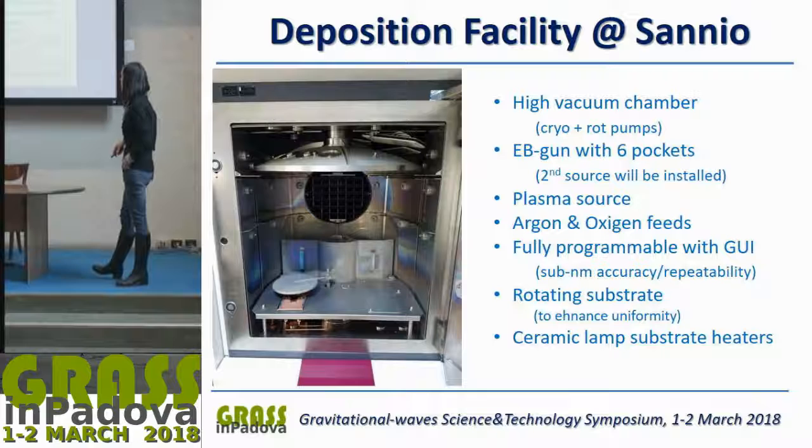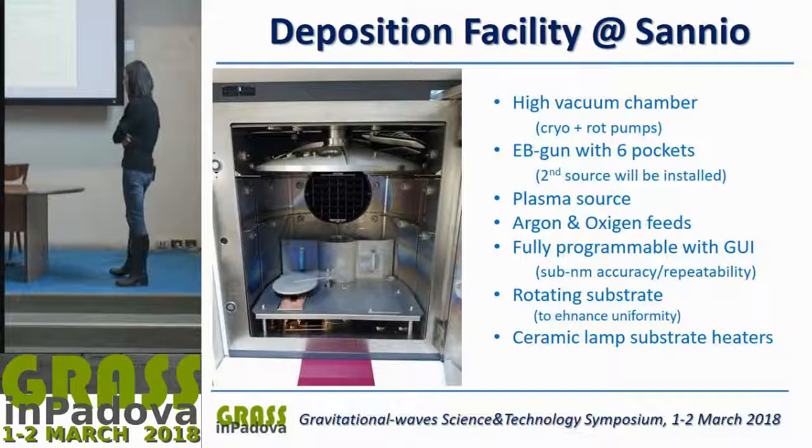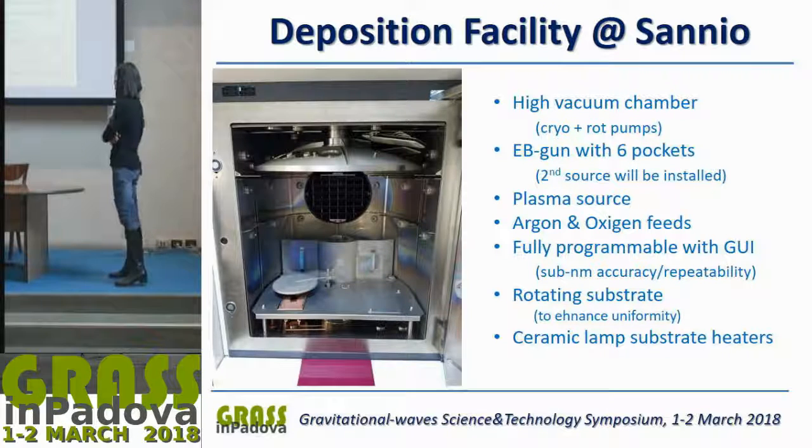And our machine, this is the vacuum chamber, has a high vacuum chamber. This is the EB gun with the six crucibles where we can load six different materials. Here is the plasma source to assist the deposition and to guarantee a good uniformity of the deposited coatings. It is possible to feed argon and oxygen into the chamber before, during, or after the deposition. Any parameter is completely programmable from software with a graphical user interface.